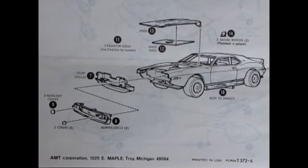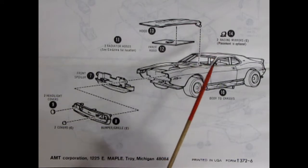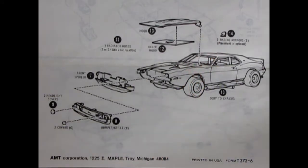And looking from the front view, we get our headlight covers going onto that nice bumper grille assembly, which pops into the front spoiler pan, which glues into the body shell. The inner hood glues up underneath of the actual hood, and the two racing mirrors pop on the side, and the whole thing lands on that chassis.